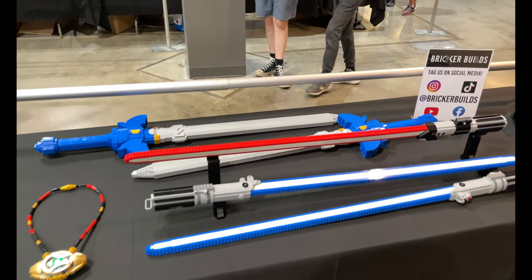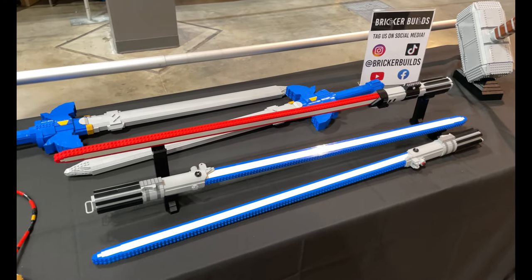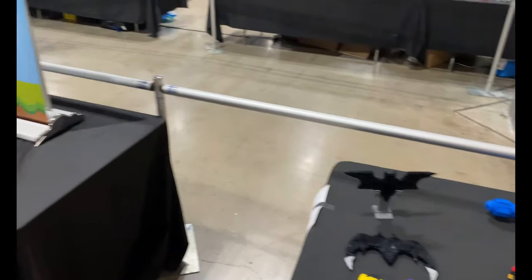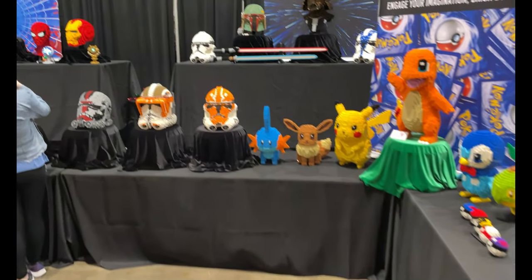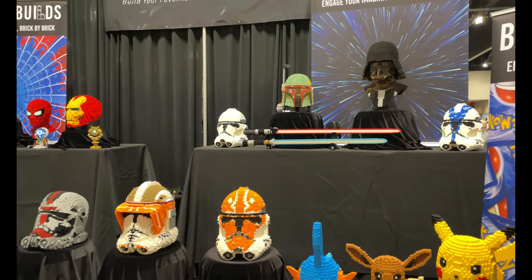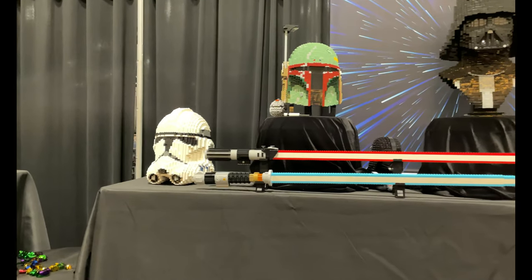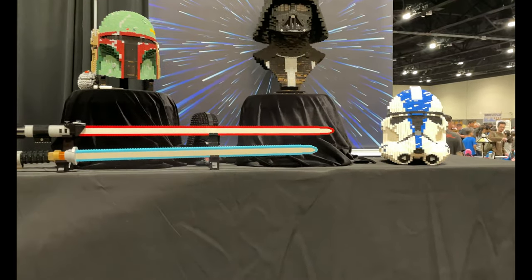So over by BRICKWORLD, they've got a display slash vendor station here, but these are really, really cool. We've got some lightsabers. What you guys might have seen is these helmets and these busts. These are so, so cool. We've got Boba Fett, Vader, some more lightsabers there as well. Phase 2, 501st.